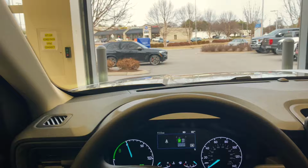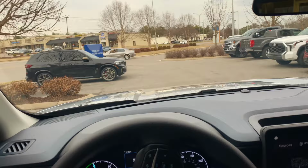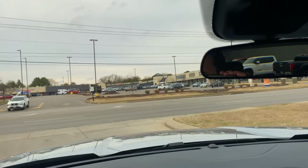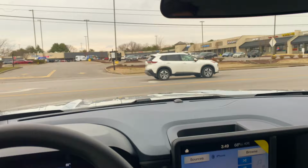First time taking this out on the road. So this is the sixth brand new vehicle that I have purchased. This is the 36th vehicle that I've owned. So pretty excited about that. They filled me up with a full tank of gas. And yeah, time to cruise this thing on down the road. Let's go.